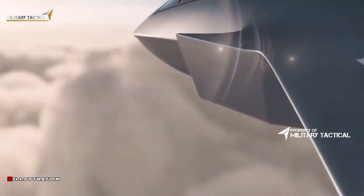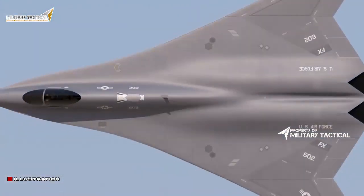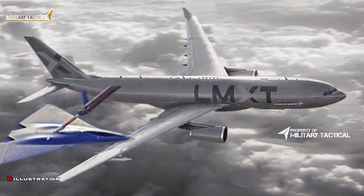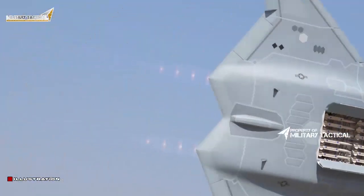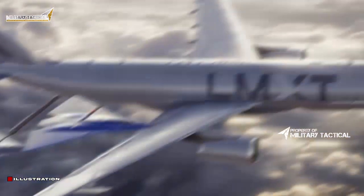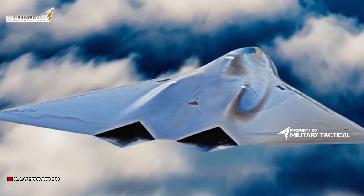Lockheed Martin has released a new rendering depicting a hypothetical 6th-gen combat aircraft component. The artwork was primarily meant to showcase Lockheed's LMXT tanker concept, which is shown refueling a stealthy, tailless 6th-generation fighter jet.